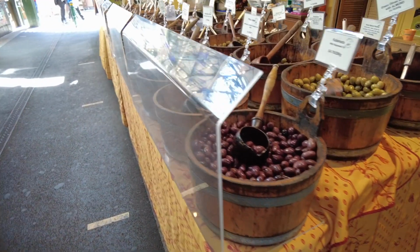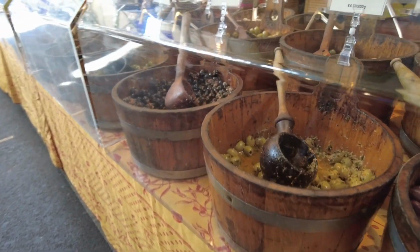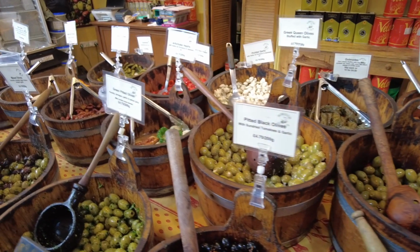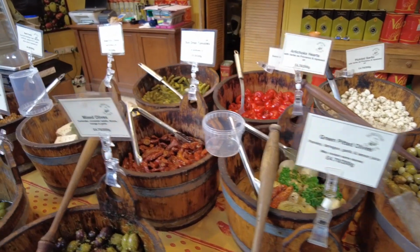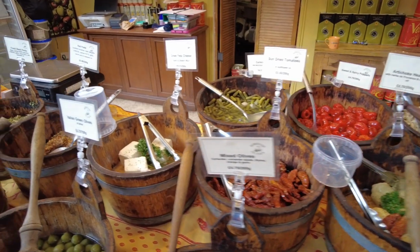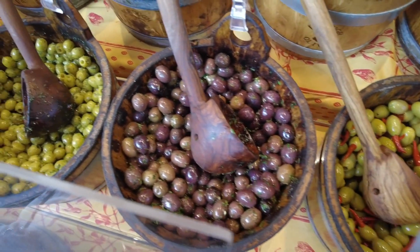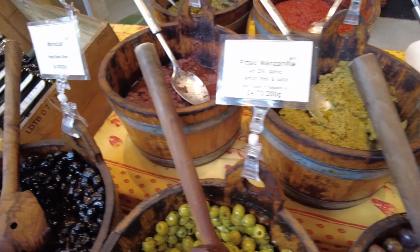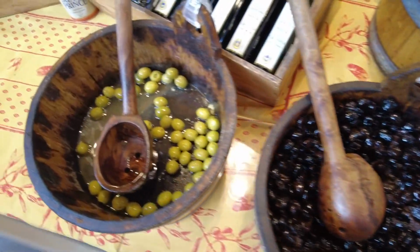And this is an olive shop called Borough Olives Limited. You have black olives, you have green, you have mixed olives, sun-dried tomatoes, feta cheese, dill, garlic, lemon zest and juice, those pitted manzanilla olives, ooh, Moroccan olives, so many different kinds. Yum.